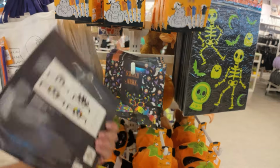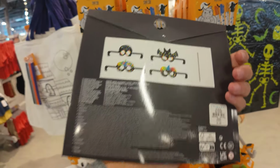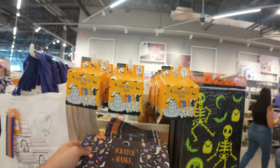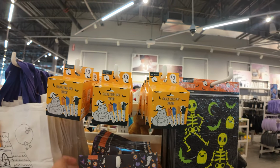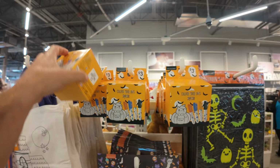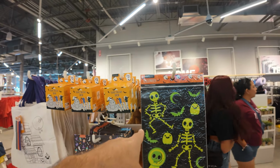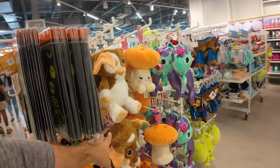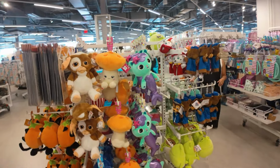Scratch mask. I don't even know what that is. What is a scratch mask? Oh, okay. Look at that price, $1.80. Color your own squish. I don't know what a squish is. Squish is $3. Color your own squish. I have no idea what a squish is, but it's $3. Some window stickers, $2.50. Plushes, getting more plushes.